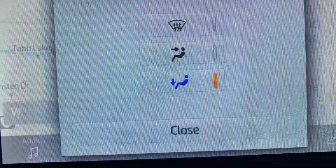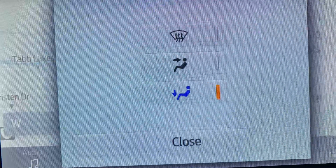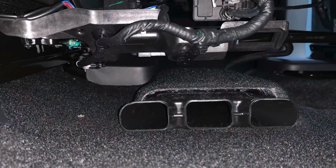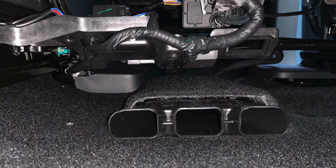If it's a hot day, you have a soft top, you are going to need to run the AC. Now, what's a hot day? That's relative, I guess. We're going to check the temperature outside in just a minute. Here you have the air distribution screen on the new Ford Bronco, and here you have the air vents that are below the front seats.